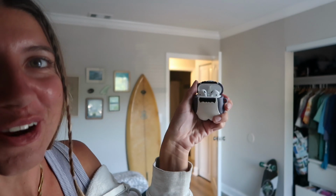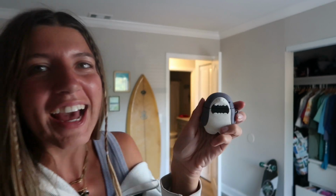And then last thing that I can think of is, I always like to share this. It's my little Shark AirPod case. It's so cute. I'm obsessed with anything shark-like, so I have to put that in the carry-on.